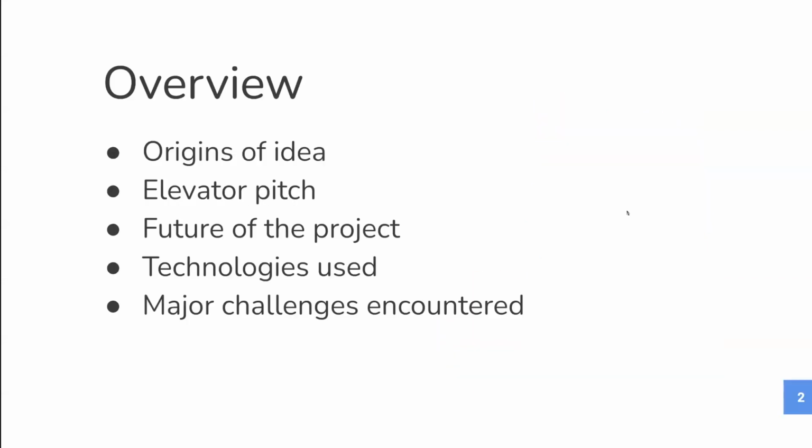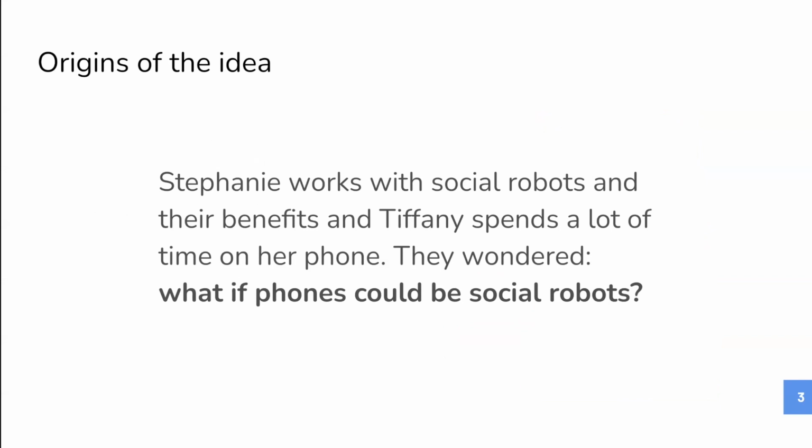So an overview of what I'm going to be talking about is how this idea came to be, an elevator pitch for the idea and where we see it going. And then we'll talk a little bit about the technologies used and some challenges that we encountered and how they were overcome. So one team member, Stephanie, works with social robots and their benefits. And another one, Tiffany, spends a lot of time on her phone. And so together they wondered, what if phones could be social robots?